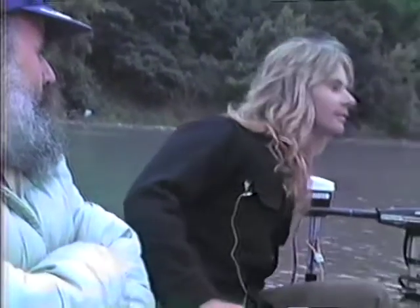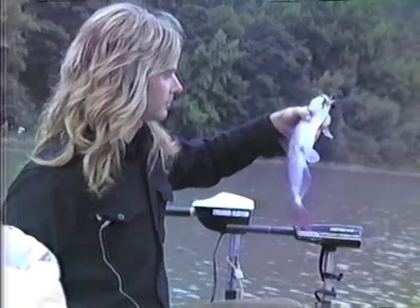Are they good size? They're about this size, about the one you caught there. So when they plant 500, they're planting about a pound then, huh? Yeah, a pound or better. Exactly. It's very good fish.